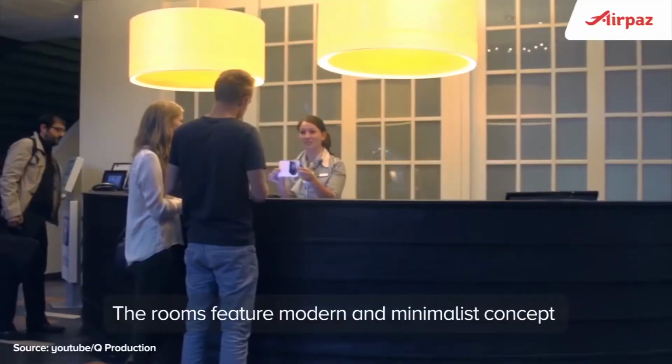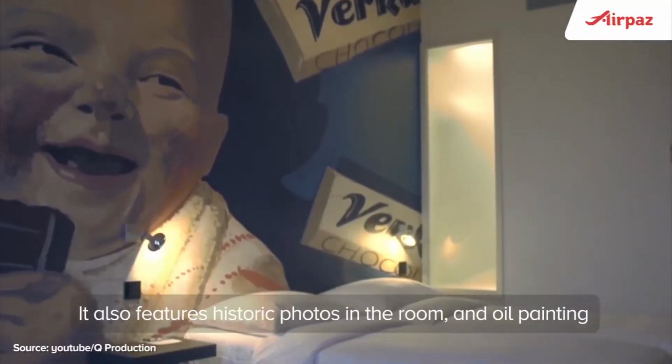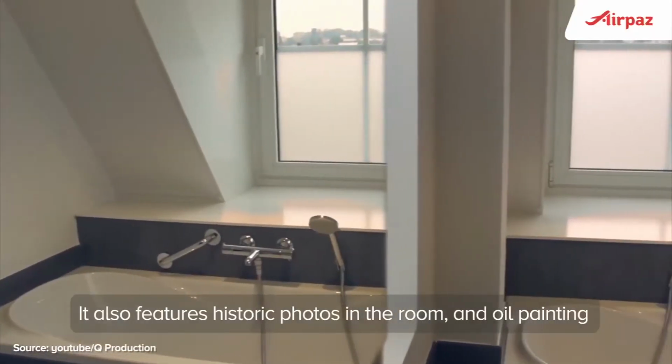The rooms feature modern and minimalist concept. It also features historic photos in the room and oil painting.